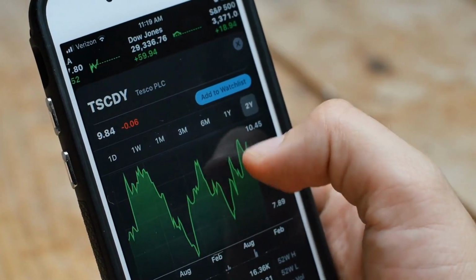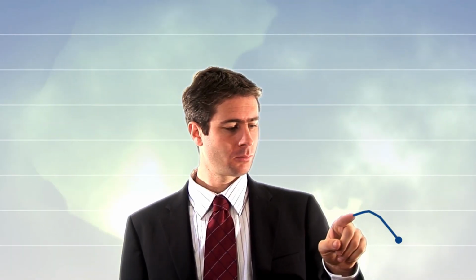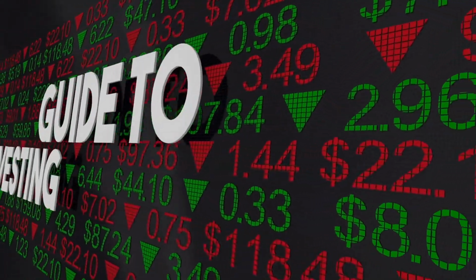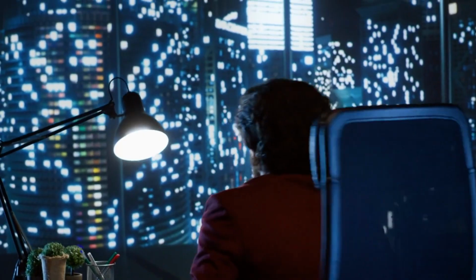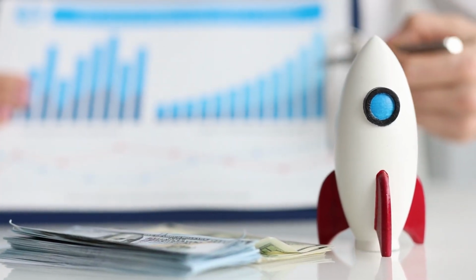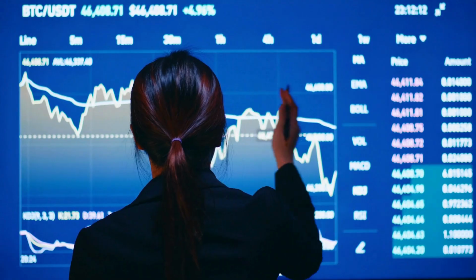Hey, future investors! So, you've heard about the stock market, and the idea of investing in stocks has piqued your interest. But where do you begin? Don't worry, I've got your back. In this guide, we'll take a deep dive into the world of stock market investing, breaking it down into simple steps that even beginners can follow. Let's turn that curiosity into a solid foundation for your investment journey.